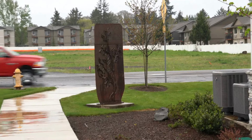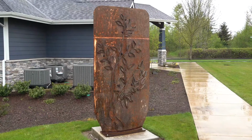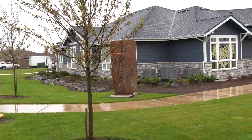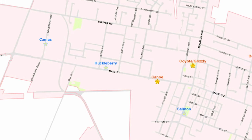Moving on, we find the Huckleberry Bush sculpture. Huckleberries were an important food source for the Molalla people, particularly during the winter months. The berries were carefully cultivated and dried for the winter stores, and in addition, the roots of the bush were used as herbal medicines. The Huckleberry Bush sculpture is located at the Dennis off Main, which is actually now on West Main Street. Take Hezzy Street exit and pull into the lot for the safest visit.